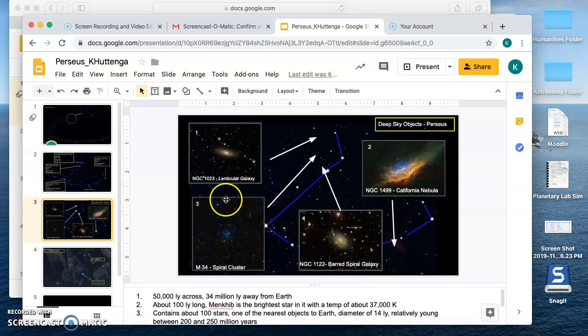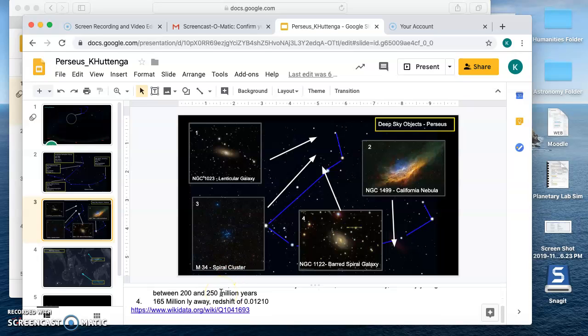And then number 3 is an open cluster. It's M34. It only contains about 100 stars, and actually it's one of the nearest objects to Earth, with a diameter of 14 light years, and it's relatively young as far as space goes. It's only between 200 and 250 million years old, so that's not very old.